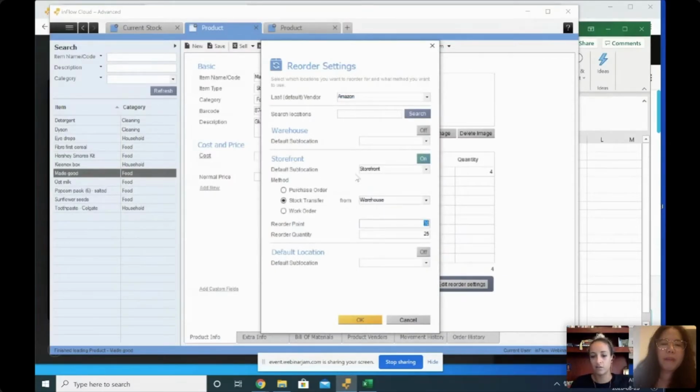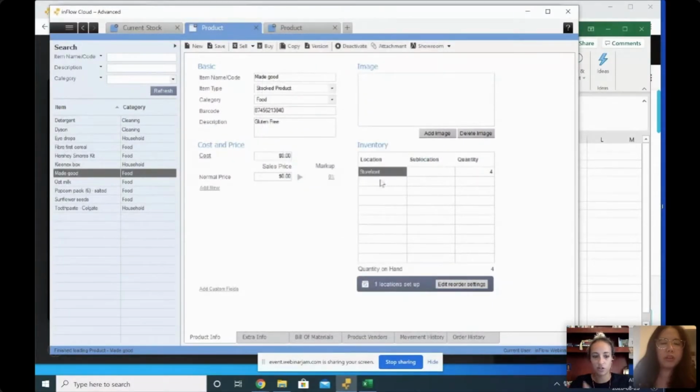But essentially, when you're out of stock, it'll tell you, don't buy from a supplier. I'm just going to create a stock transfer so that your warehouse ships you out some more. So I'm going to press save. And because I've just created that example, I'm going to actually add warehouse to here, pretend that I have, you know, 500 so I can walk you through what that looks like. So in this example, because I set it up as a stock transfer, when I get low, it'll tell me to transfer from the warehouse to my storefront.